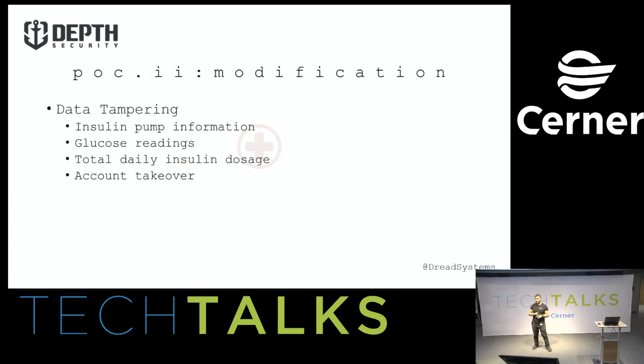There's an account takeover you can do, because if you can change any other user's information, that includes the other user's email and the password reset flag. So if I change my email address to something I control, and then change the password reset flag to true, then the backend server will send me an email resetting that user's password to whatever I want. So I think that was fun.